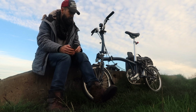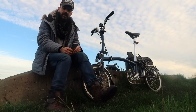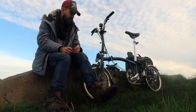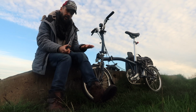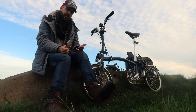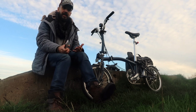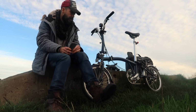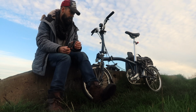Bromptons are really hard to get hold of. People are selling them for a lot more money than what you can buy them for brand new, and that's because there's a shortage. But they really are a good bike. Personally, I'll wait for Brompton to make some new ones and buy a brand new one, or by that time the second-hand ones will be reduced because you can get a brand new one again. So that's what we're planning on doing. But like I said, we're lucky in the fact that we've got one already, and we love it.